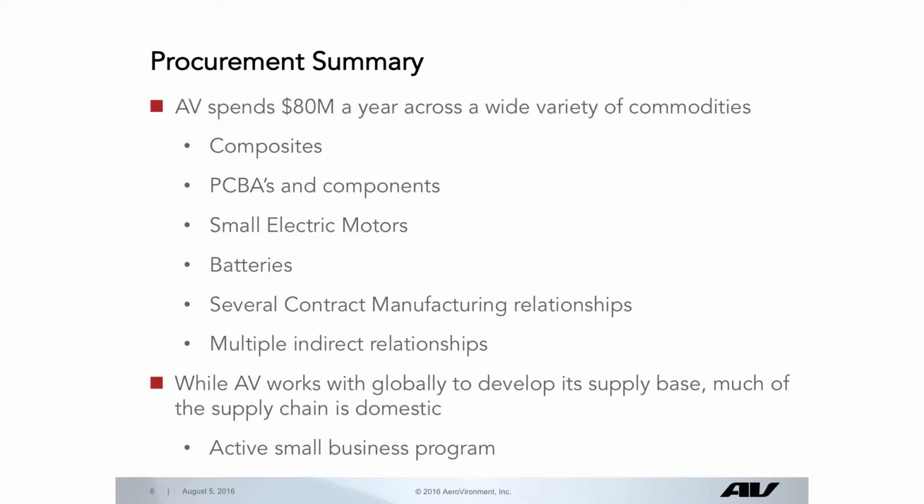A lot smaller company, $260 to $300 million in sales, means that we don't buy as much as a lot of these other companies that are up here today. About $80 million in purchases over the course of a year. It runs the gamut. There's obviously a lot of composites, PCs and components, a lot of small microelectronic motors and batteries, which is kind of obvious with an electric plane, right?